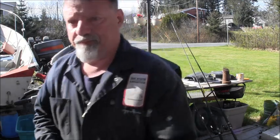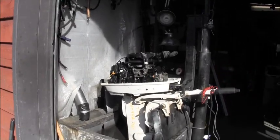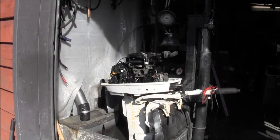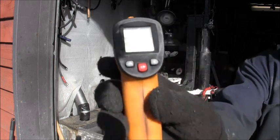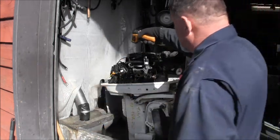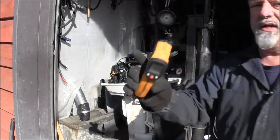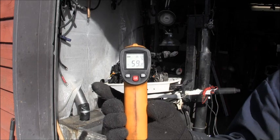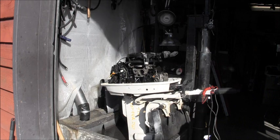And so we're going to just give this thing a shot of gas and see what'll happen. Let's do it. There she is. Now, that is a stone cold motor. It may start up and it may help me pull my shoulder out. There's the old temperature gun. There's the top of the cylinder, and that's about the temperature out right here with the sun shining on this spot. So she is stone cold.